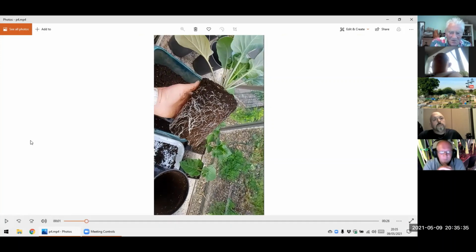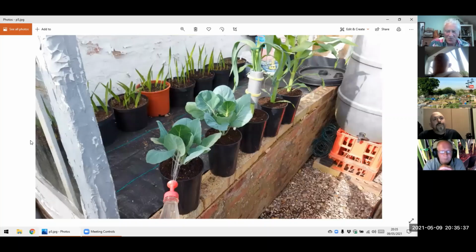So it does work, just to show you. So every day I go in now, or if I haven't got time, every other day, every pot that's in there is turned. I'm just helping the plants out again. So this lot get a good soaking.